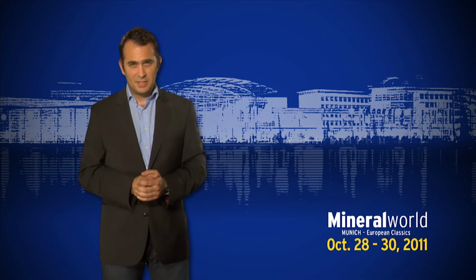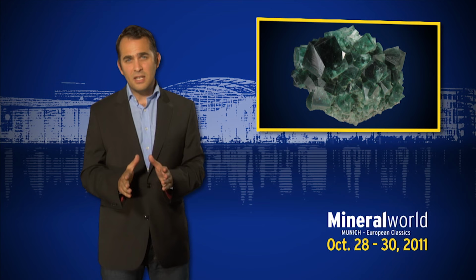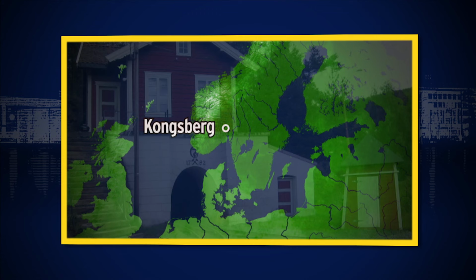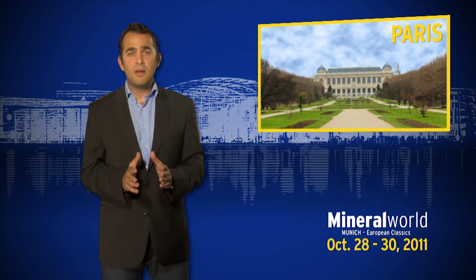This year, the Mineral World Munich is dedicated to the European classics. Europe is rich in history and tradition regarding the searching, collecting, and dealing with rare and beautiful stones. We will present European masterpieces such as the world-famous Kongsberg silver. For the first time, this incredible untouched silver will be shown to an audience outside of Norway. Kongsberg is regarded by collectors and museums as the place with the most beautiful silver specimens in the world. Important for our special exhibits are collaborations with renowned museums like London, Paris, and Vienna.